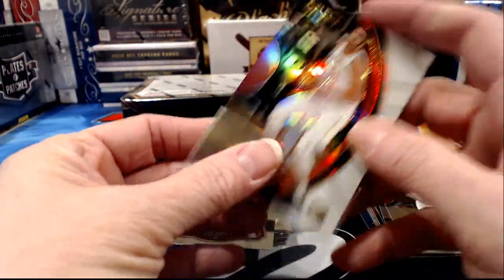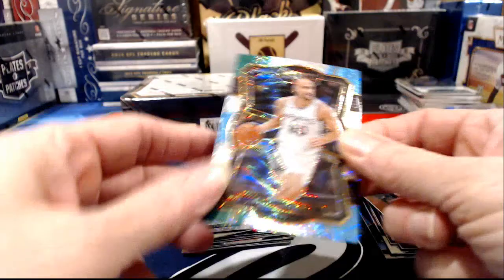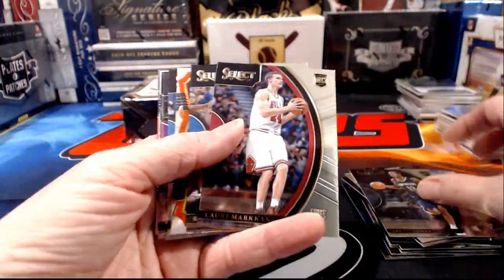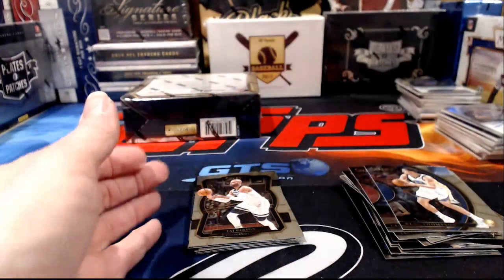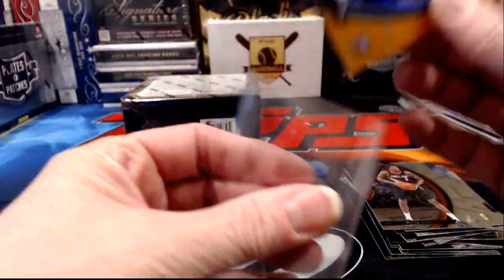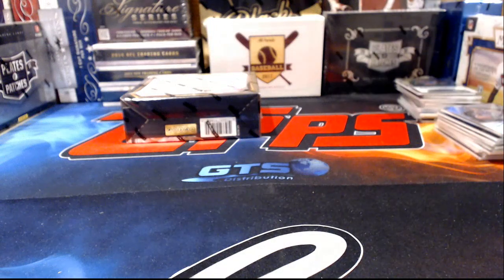We pulled Mike Muscala a lot tonight too, oddly enough. Manu Ginobili for the Spurs, followed by Dennis Schroeder for the Hawks. Skal Labissiere die cut to 135 for the Kings. Kevin Durant, Golden State Warriors to 75. Yeah, I would like to find your Donovan Mitchell for sure. We've got one box left to try to conjure him up here.